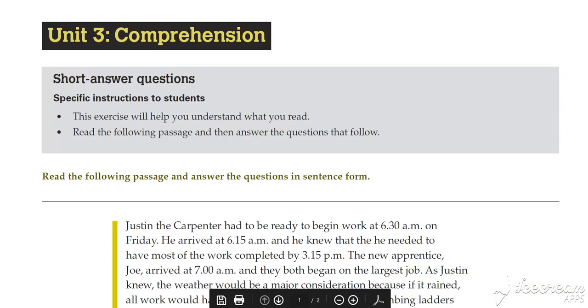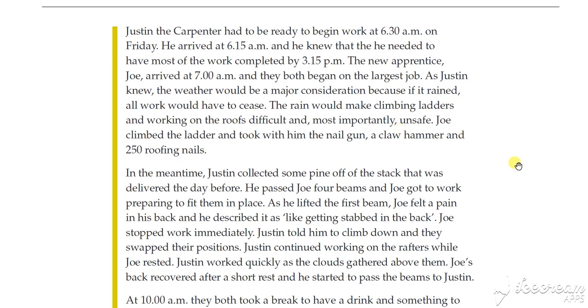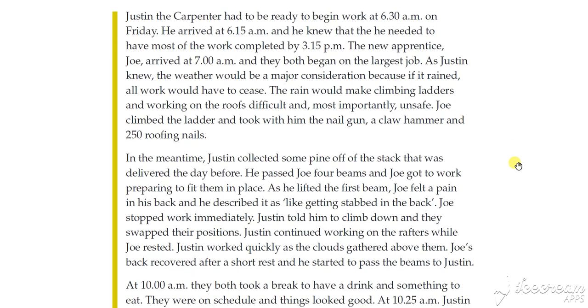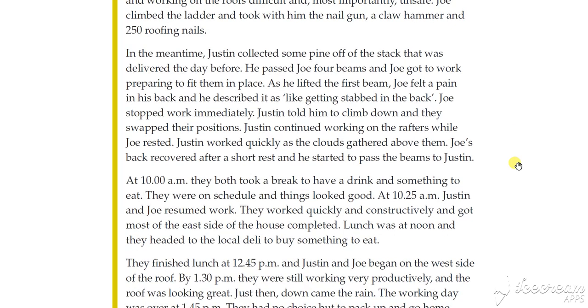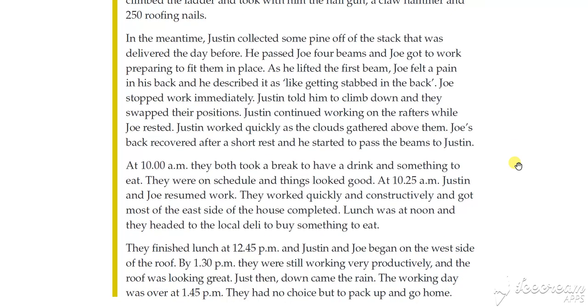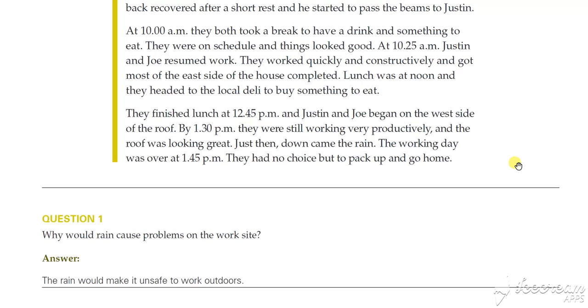Cool, so Unit 3 is a short reading exercise. Your favourite, I know, but at least it's not too long. Basically, it is giving us some context of the type of work that carpenters do. So we're getting things about what time he has to get to work, what time he will finish, the types of jobs that they're doing, how to be safe, and then what their day looked like. Now, in this day, there's a few things that happen, and then there's some questions for us.